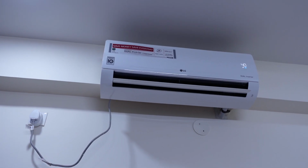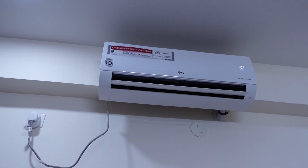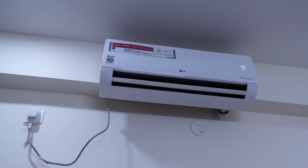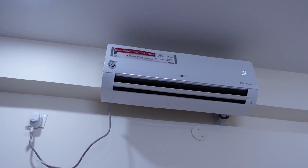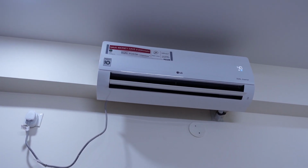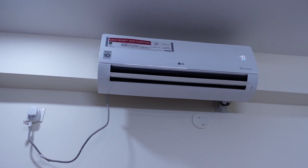Coming to the build of LG, it's a compact model. It looks small in size, very sleek. It has that white color finish, and it has an on-indoor-unit display for temperature, and it shows other options like what mode we are using, what swing we are setting, fan speed, and the rest of the stuff. It's a hidden display. You can hide it. Once you switch it off, you can't see it anymore. So nothing great in terms of design. It's a very simple design.